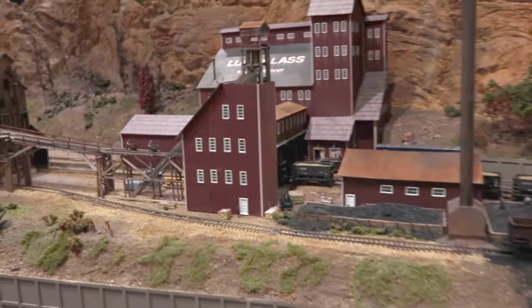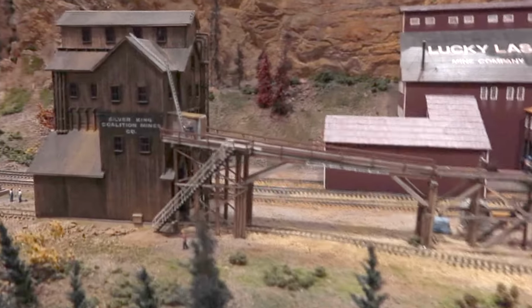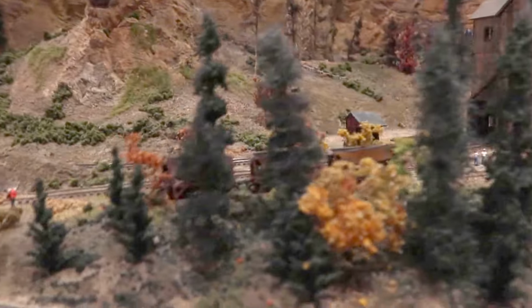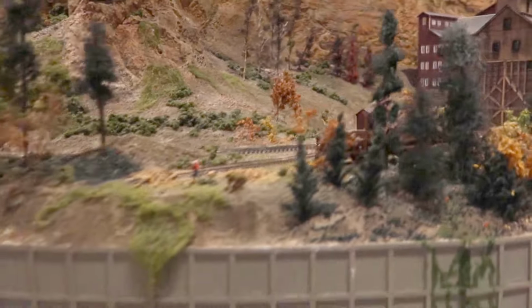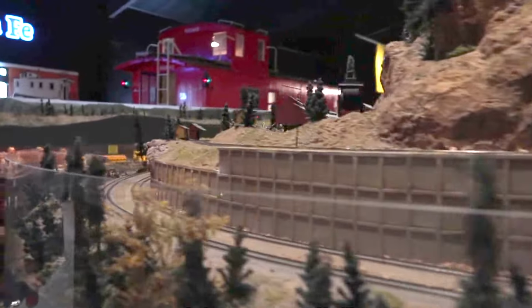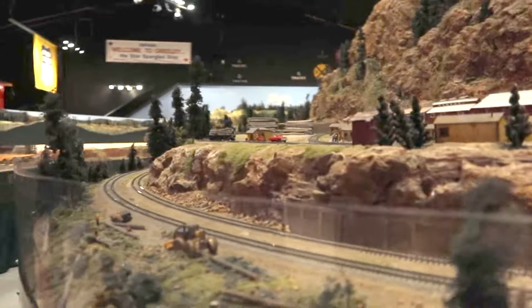These are cool. I love the detail. Watch your step. Yep, thanks. See the hopper cars kind of hidden in the trees. And coming back round. I like how you can just follow it around.